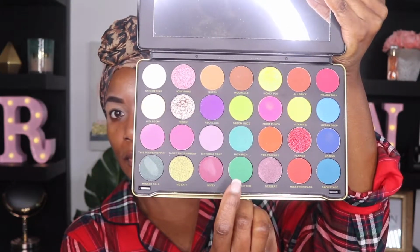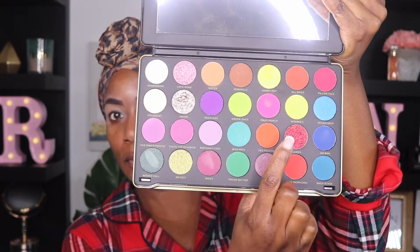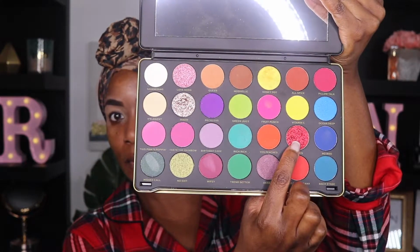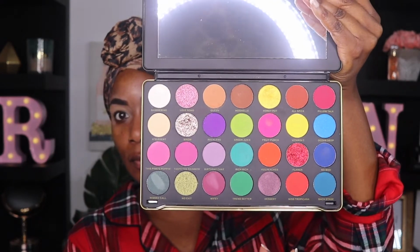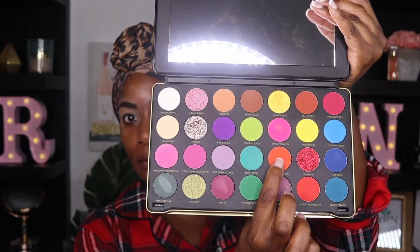And I'm gonna go in with this green color called Trendsetter, and then we're gonna do Flames, which is a shimmer. And then we're gonna go in with Nobu, which is the blue color. And then I'm gonna use Miss Tropicana, which is the matte red color I'll be using.